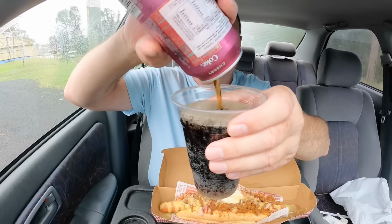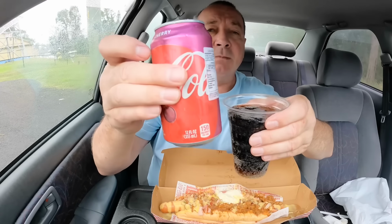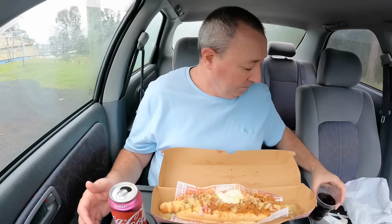I already know a can fits in this cup, so I might as well not muck around pouring it in. So that's your purple can of Coke. Cherry, good stuff. Beautiful.